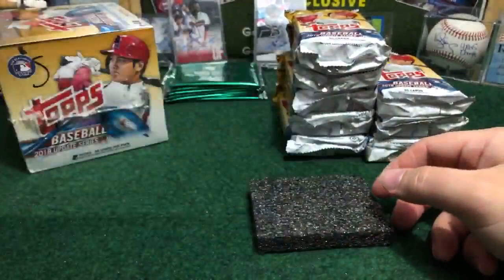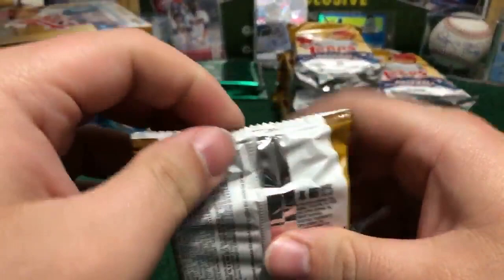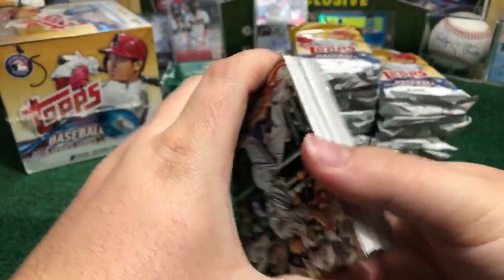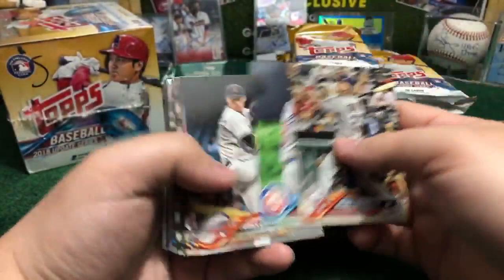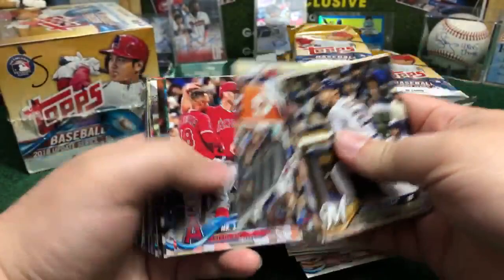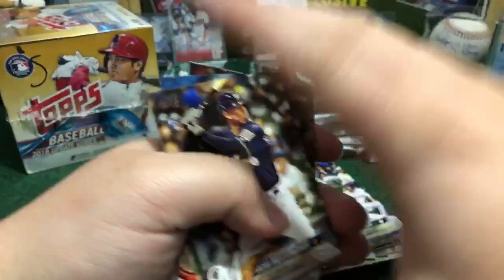And here we go with another pack. One more video ready. No autos. No patch. Yeah, not a good game for him. And after that game, Yankees have it. Rookie debut, Shohei Ohtani. Mr. 3000. Nottingham. JD.